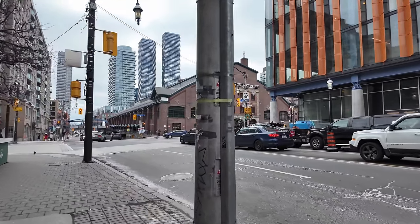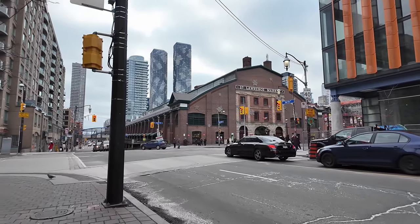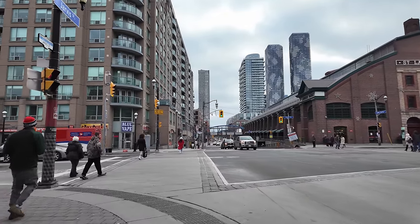So we've made it to Front Street. South of Front, Jarvis becomes Lower Jarvis, and that continues down all the way to the lake pretty much at Queens Quay East.